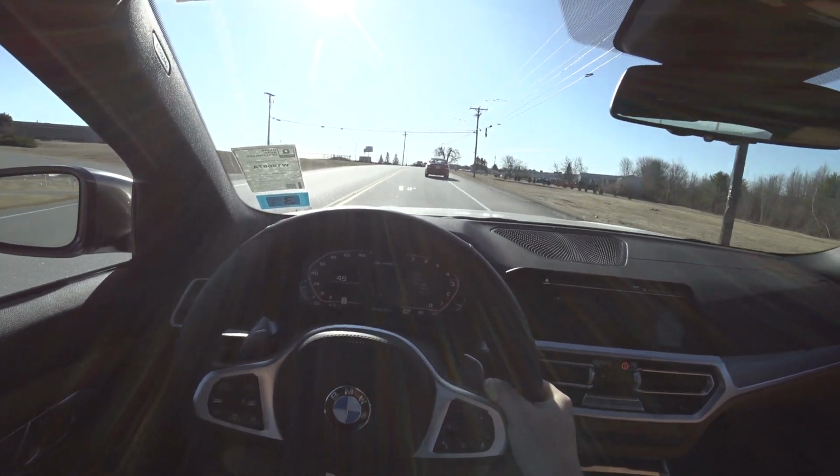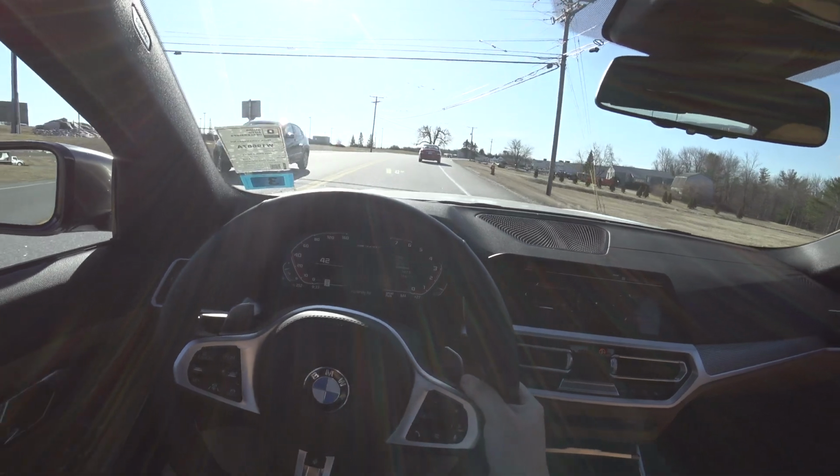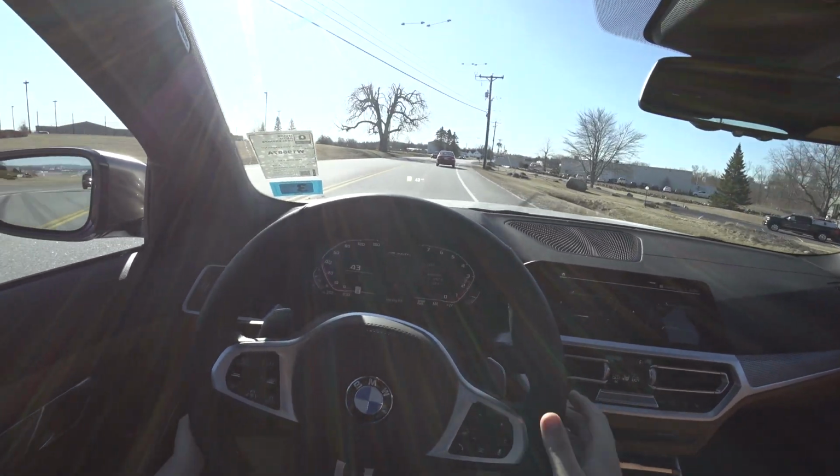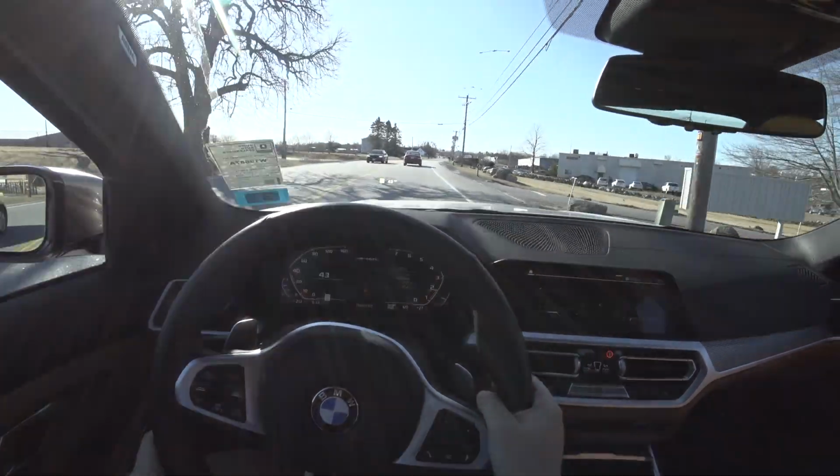As you can tell, it has a really nice pull to it. Very nice. Tons of torque, tons of passing power. It's more than you would ever need.